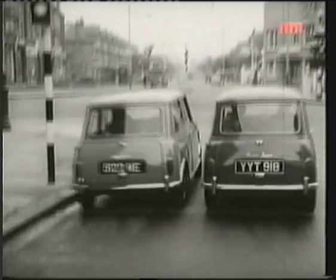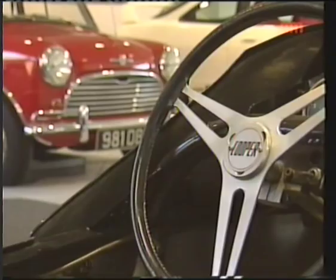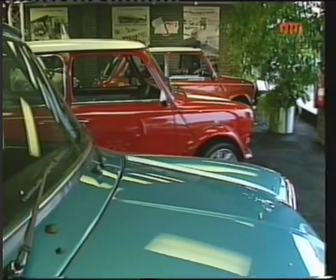Think of the 60s, think of the Mini, intended as a cheap, ultra-practical car of the future. Until John Cooper came along. Cooper was at the forefront of the motor racing industry, and spotting the Mini's sporting potential assured worldwide recognition for decades to come.